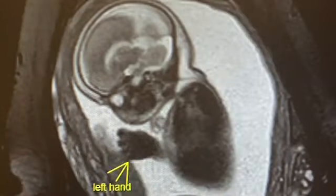You guys, so this is where you can kind of see the cystic hygroma. If you can see where her left hand is under her chin, the hygroma is there on the back of her head. Don't worry, I know it can look a little scary, but when she comes out, it really will just look like a fold of skin, and she will look like a normal baby other than that.